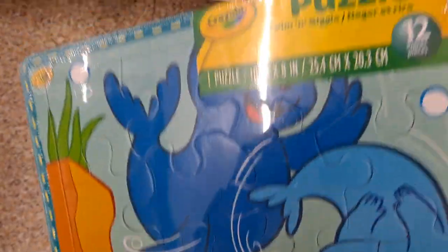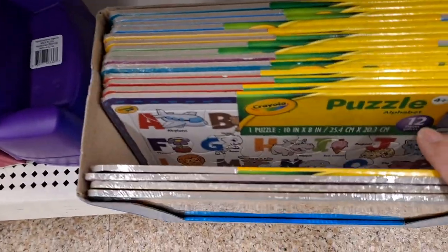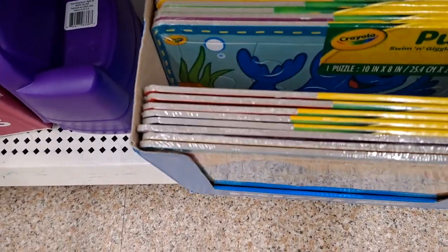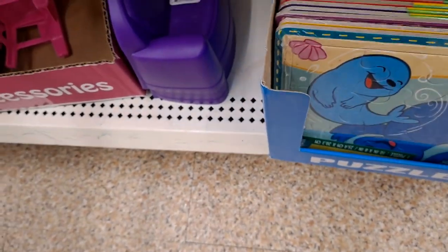It's a Crayola puzzle. How cute. Great. There's an alphabet one. Numbers. Colors.